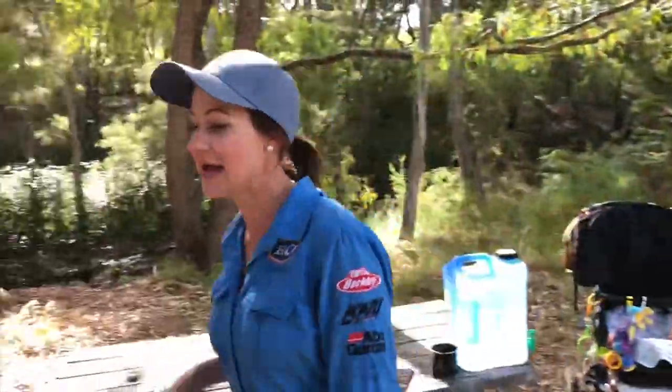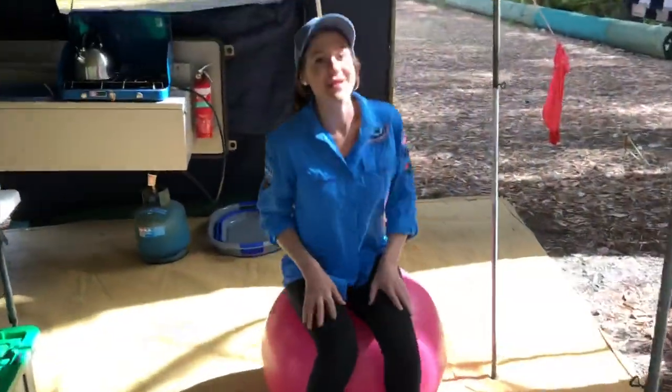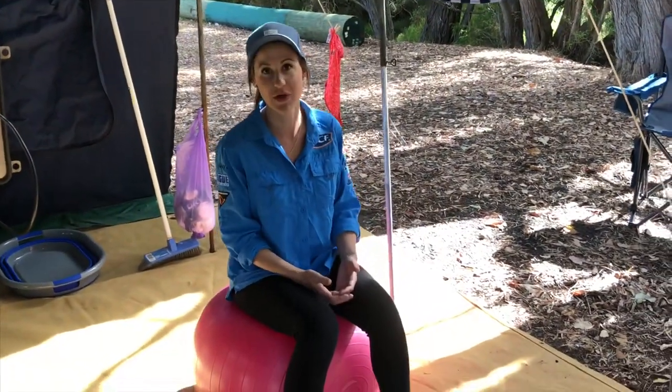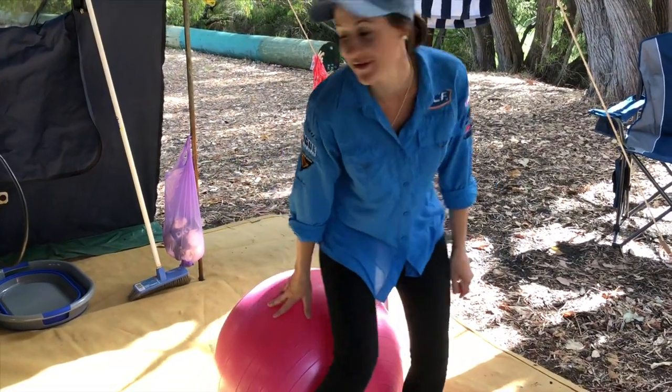So another thing that we had to bring is this fit ball, because sometimes it's the only way that she will settle if she's crying, and the last thing we wanted was to annoy other campers. So I use this and Jeff uses this a lot every day.